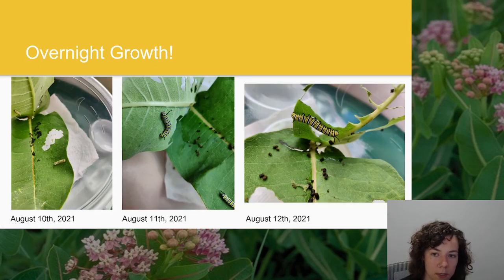This is just another example of how astonishing that growth rate is. You can see these were my caterpillars on the far left picture on August 10th. Overnight, they were significantly larger, and then overnight again, significantly larger. So this growth is, if you keep your own caterpillars, it's like you can watch them growing.